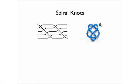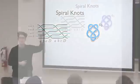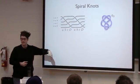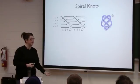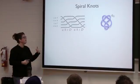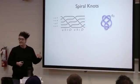And in fact, I can make a little code out of this representation. So I'm going to use the code ABC capital D, ABC capital D. And the reason why is this. At each level, I'm going to record a letter if there's a twist at that level. And I'm going to record a lowercase letter if the overstrand is coming from the top, and an uppercase letter if the overstrand is coming from the bottom, like it is here. So this is the knot ABC capital D, ABC capital D.